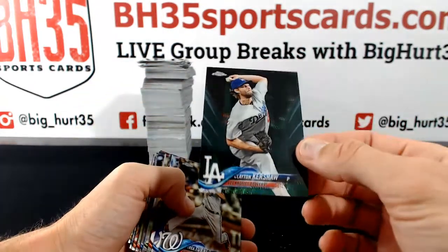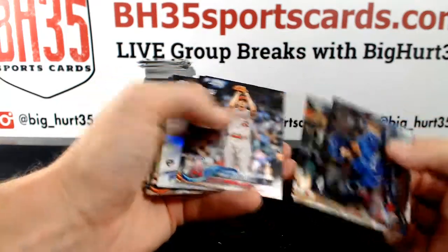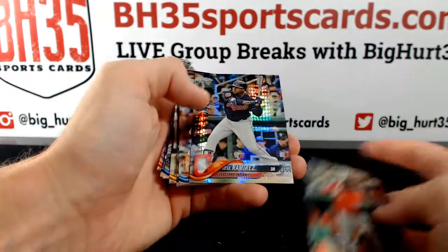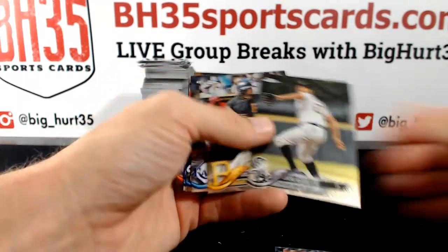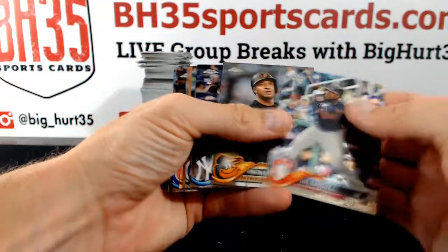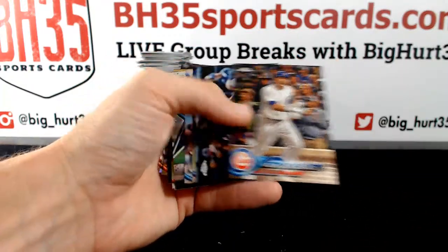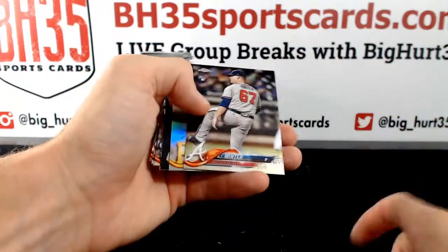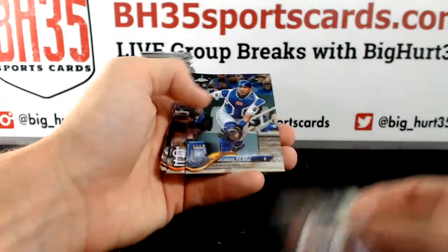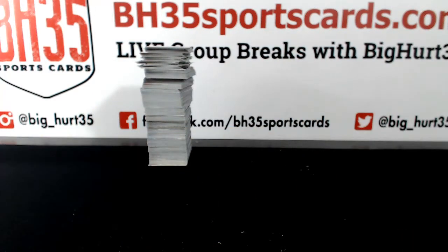Green Wave, Clayton Kershaw. Dodgers. DD reverse negative. Devers, Prism Refractor. Trevor Williams for the Pirates. Royal, Refractor Auto. That's it. Let me sleeve up these last few and we'll do a recap.